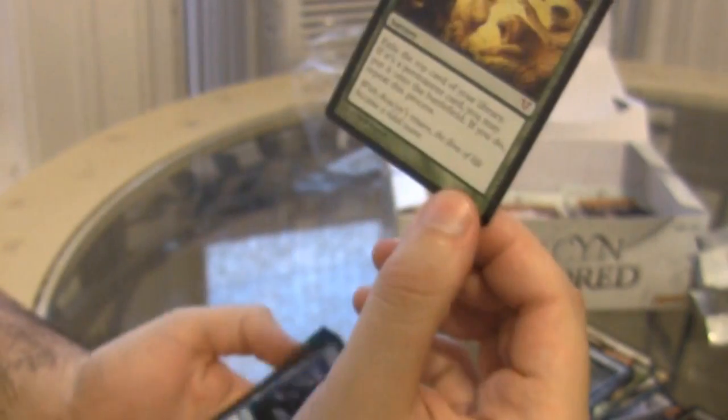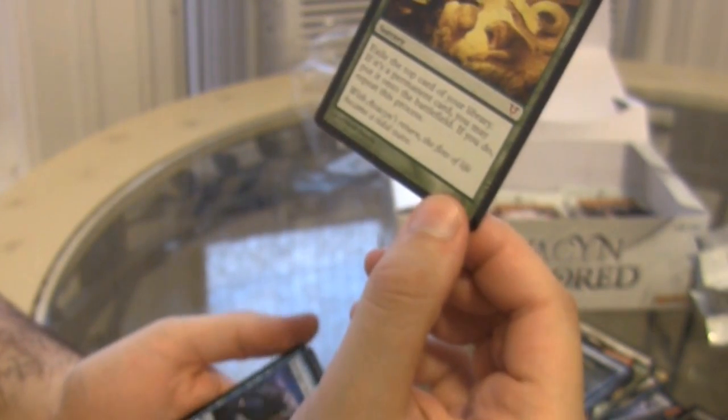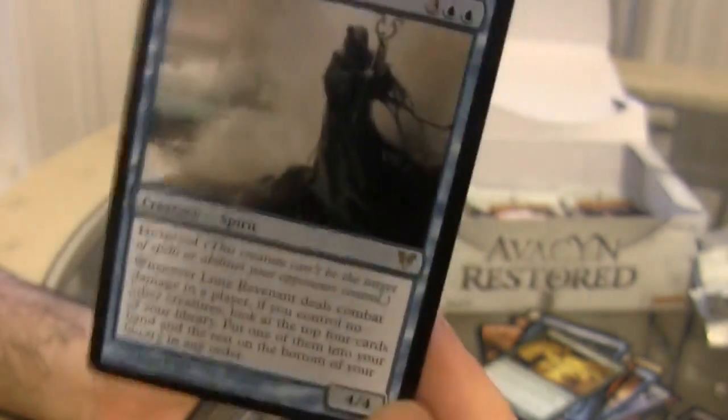Exile the top card of your library. If it's a permanent, put it on the battlefield. Here's a 10-cost sorcery. Have fun with that. This set has a lot of really cards that I don't believe were designed for standard. Or more designed for fun. This guy might just see play as a 4/4 hexproof. That's a pretty good body.